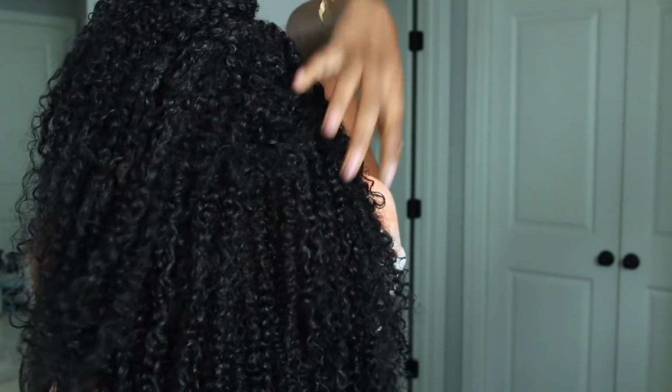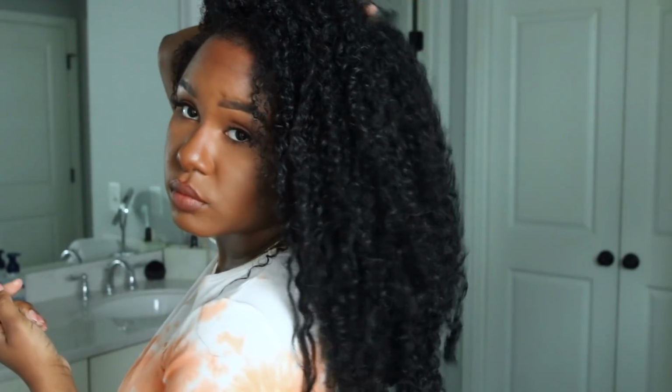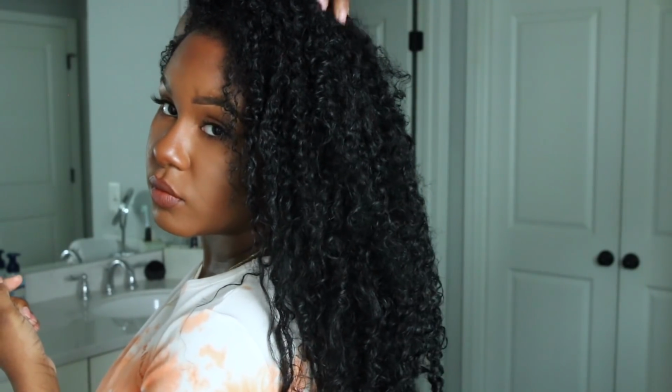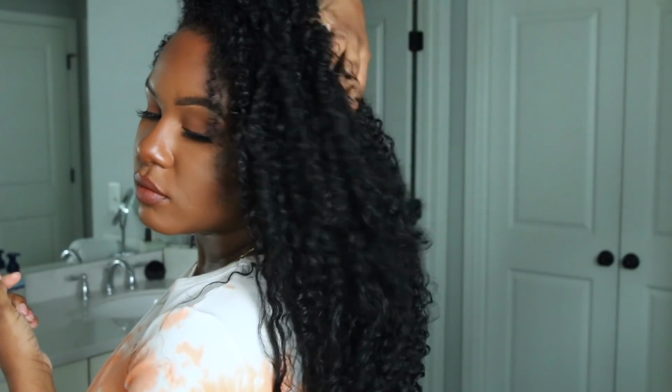And that is pretty much it. My hair is super shiny, super defined, and I didn't even use a gel. So a gel is not always necessary to get definition. You guys know I'm a cream and lotion type of girl. I need to cut that one little heat damaged spot there. But yeah, other than that, I feel like my hair looks great.